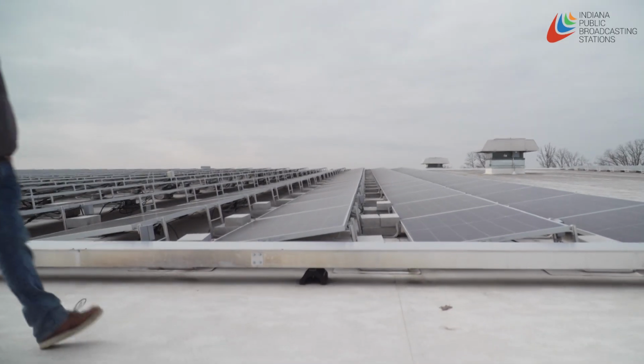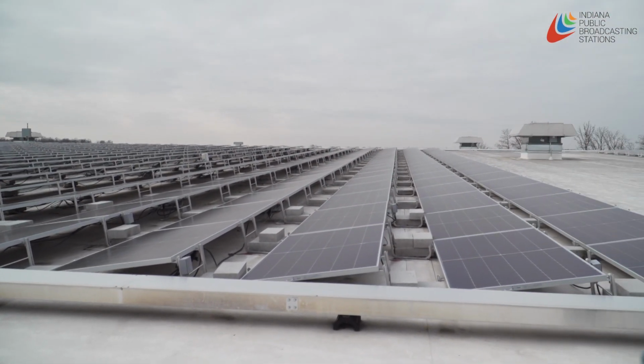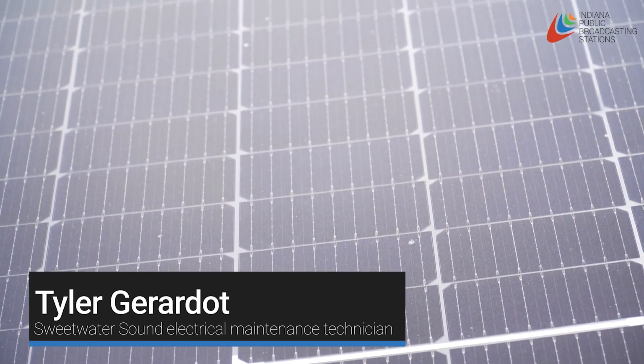There, more than 260 solar panels help power the building. Tyler Gerardo maintains them for the company. We do try to use what we can here, and then what is left over and not used by Sweetwater, we send back out to the grid, and that helps kind of reduce the price for everybody that gets a chance to use it.